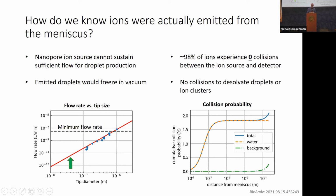Second, we can calculate the probability that an emitted ion cluster will collide with a gas molecule en route to the detector. We know the pressure inside of our vacuum chamber, which is about 10 to the minus 7 torr. And to be conservative, we assume the worst case scenario of how many water molecules are evaporating off of the meniscus and might collide with emitted ions. We find that about 98% of emitted ions would experience no collisions whatsoever and travel along ballistic trajectories from the ion source to the detector.